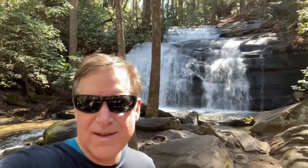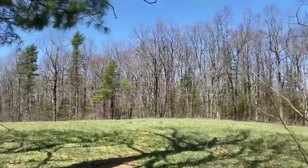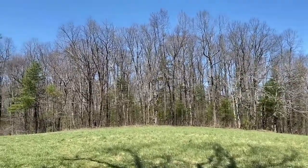About 7.5 miles, 8 miles in for the day at Long Creek Falls. And what a beautiful spot. Just old growth hemlock forest. Really just beautiful. Woo! Just climbing into the bald. What a cool area.